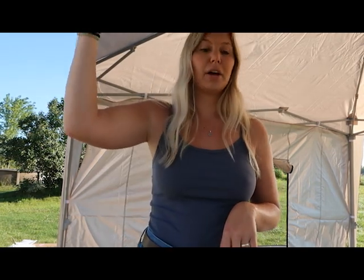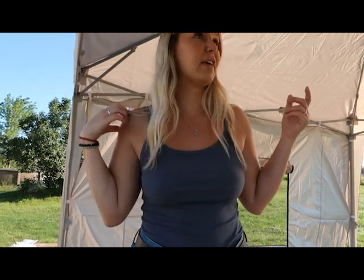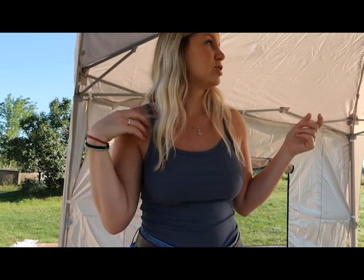One suggestion I would have is, if you are getting a tent specifically for a craft show, I would suggest you get it in white. This is their beige color, and it's the tent that I got, so I'm definitely gonna try and use it. But I know a lot of craft shows require you to have white tents. So if you are going out and buying your first tent and you have an option of getting different colors, get white. Obviously, if you already have a tent, you gotta work with whatever color you have.